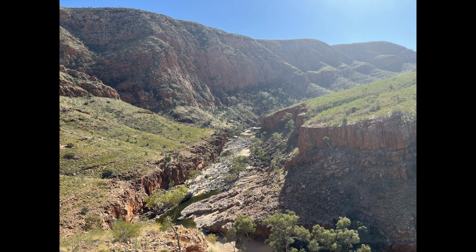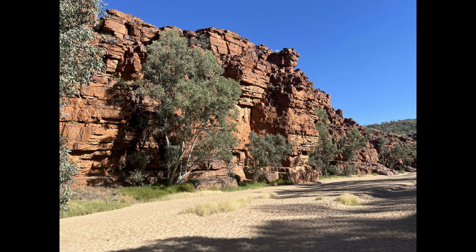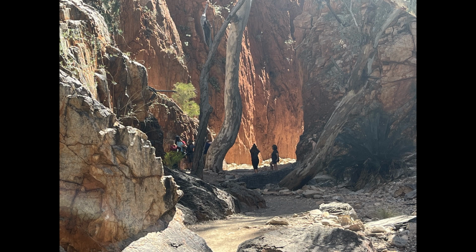So folks, that concludes our adventures through the MacDonnell Ranges around Alice Springs. Yeah, so worth the effort to get out there and see this fantastic landscape in the outback.